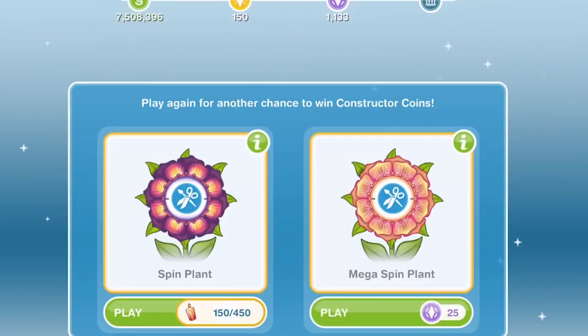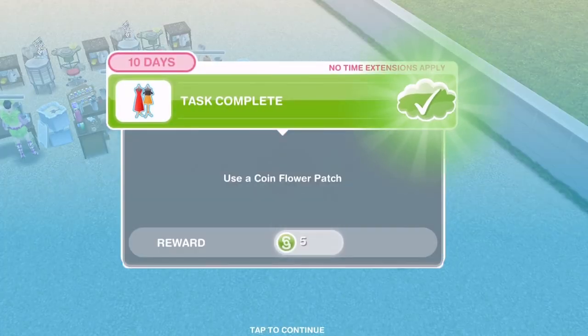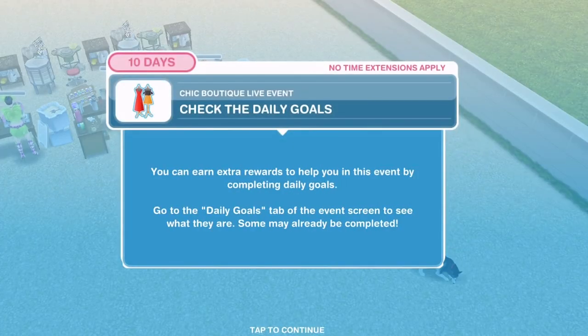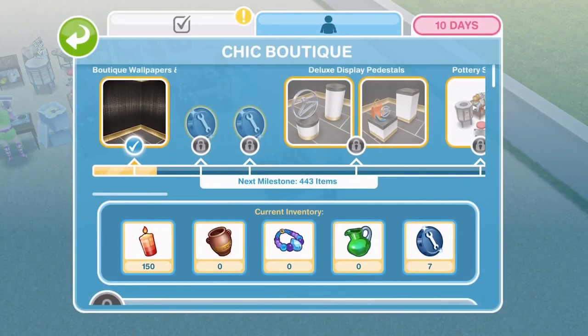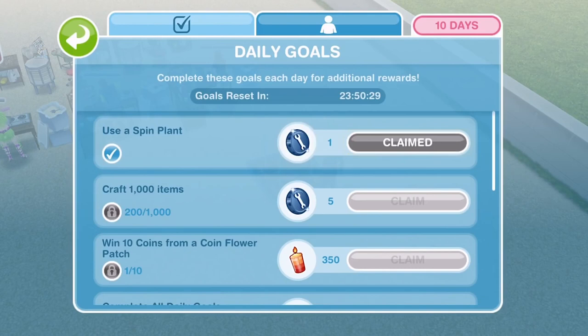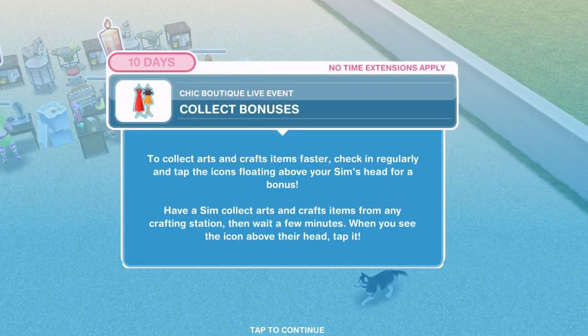Just my luck. You can see that future times you spin the spin plant, it's going to cost 450 candles. So candles are very important. You need to collect candles throughout the whole event, really, so you can get enough constructor coins. There we go. Task complete on that. Now, check out the daily goals. We've already kind of seen them, but we'll just go into them. Oh, we have completed one. Use a spin plant. Definitely the daily goals are something you want to make sure that you are doing. That is task complete. Now we need to collect bonuses.